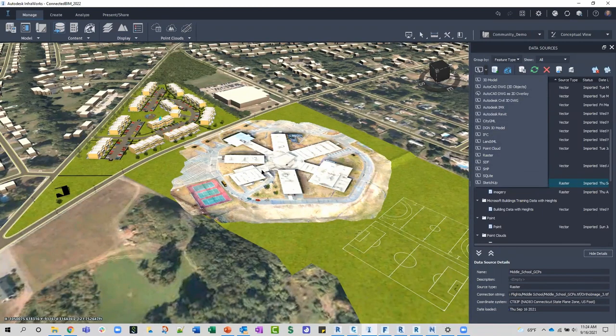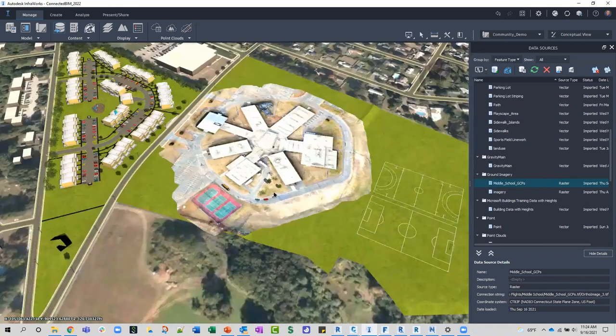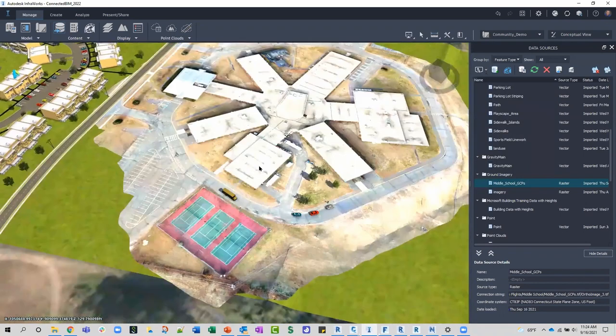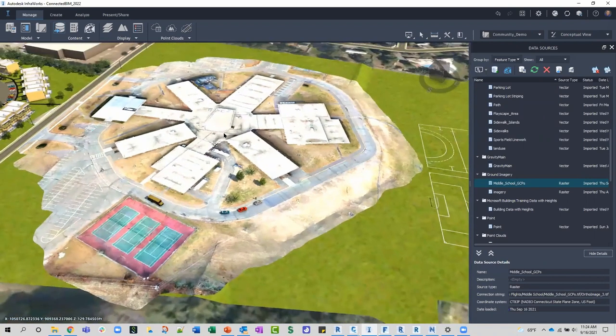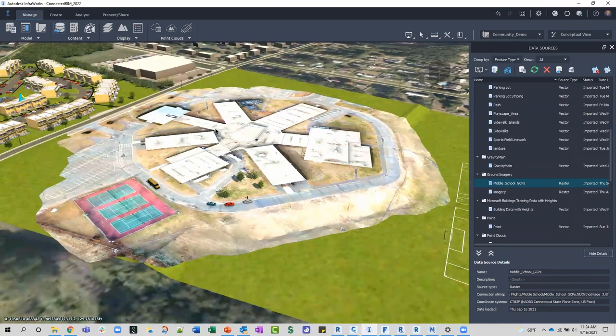Okay, so we've got our geo-TIFF pulled into InfraWorks, right? So now we want to pull in that model, that mesh of the building again, so we get a better sense of where everything is with regards to the existing condition. So I'm going to go to 3D model.